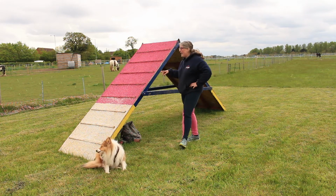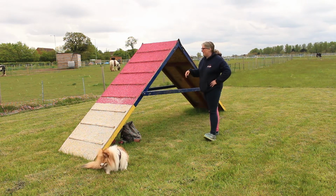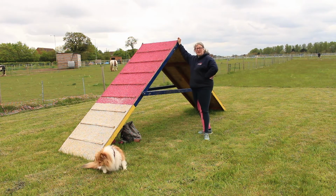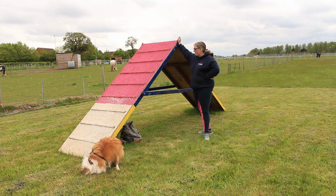Now, one of the behaviours you might see, and it's more common than you realise, and it's always entertaining, is the dogs get up here and they stop. And they have a good look around.